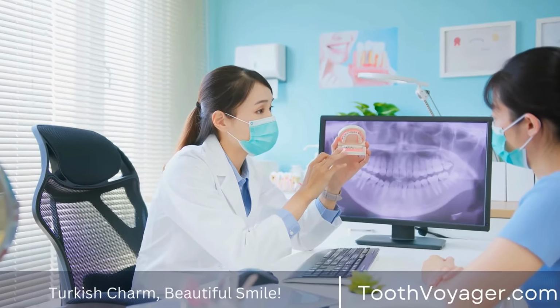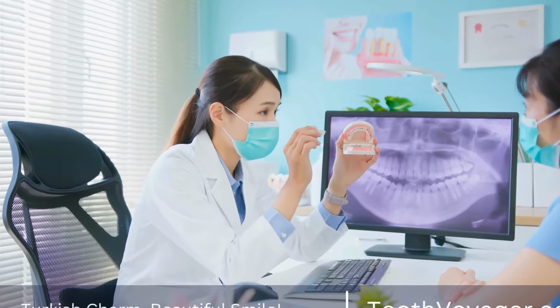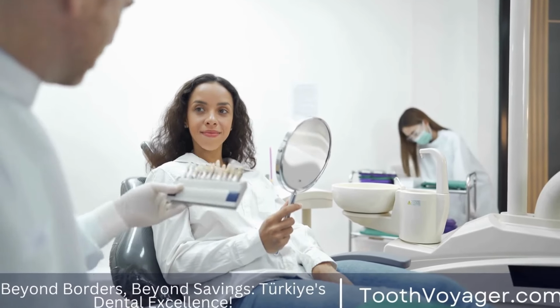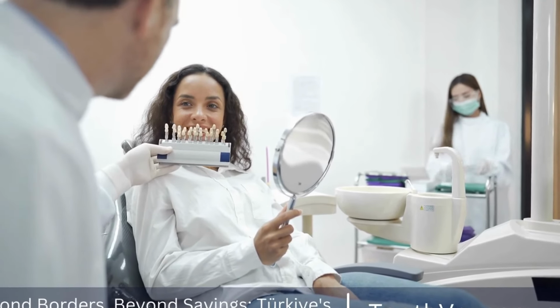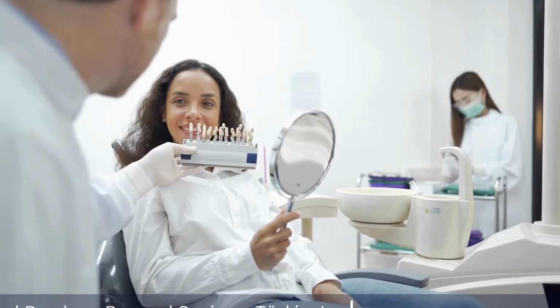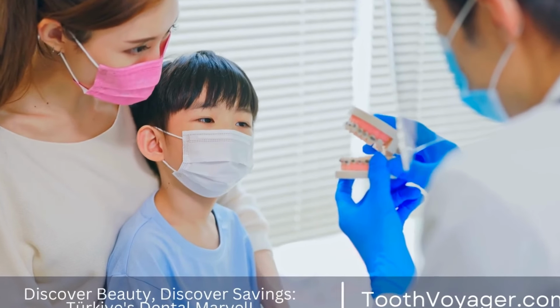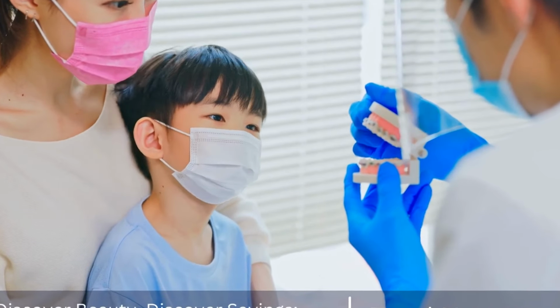Getting dental crowns in Turkey can be a cost-effective and high-quality option for those looking to improve their smile on a budget. With lower prices, experienced dentists, and state-of-the-art technology, Turkey offers a compelling alternative to getting dental crowns in Europe. Whether you are looking to restore a damaged tooth or enhance your smile, consider exploring the options available in Turkey for your dental crown needs.